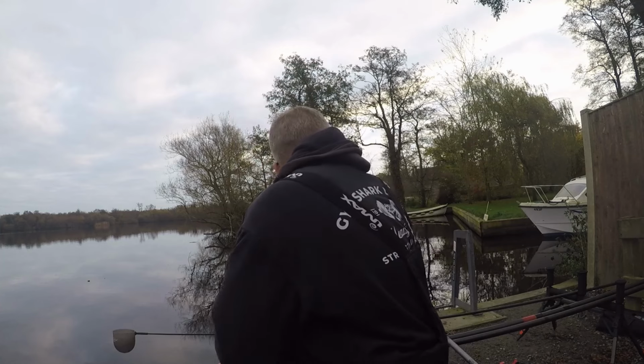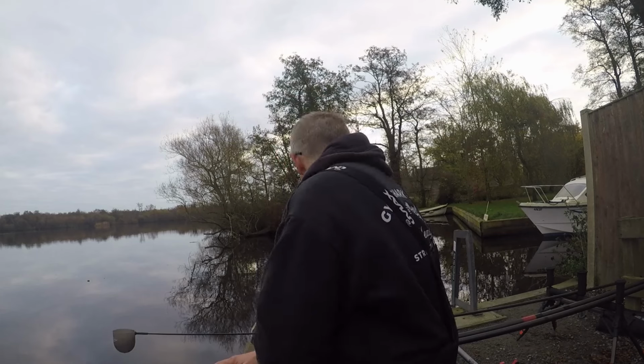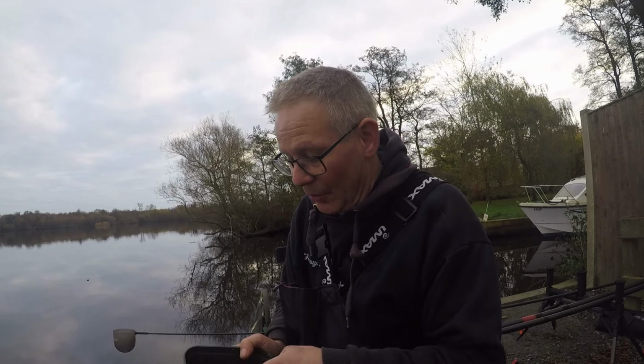So I've got an 8 metre, but with being quite tight here, I have to sort of double unship. But I've decided already to go very sparingly. I haven't even put any bait in there. I'm going to do that now. I'll just put a little bit of this one from the pole line.